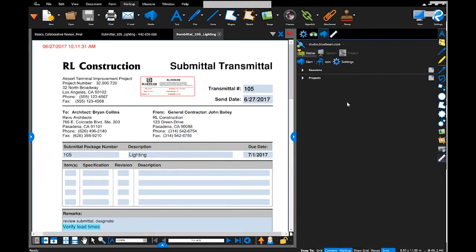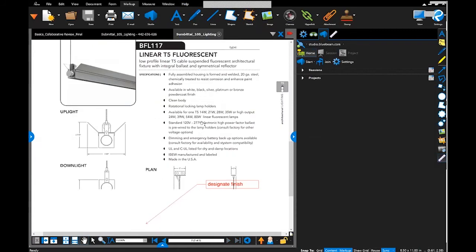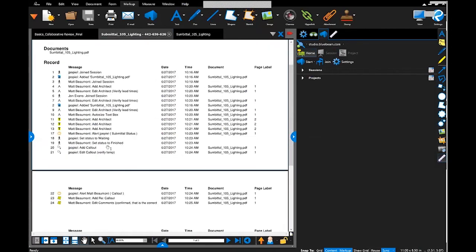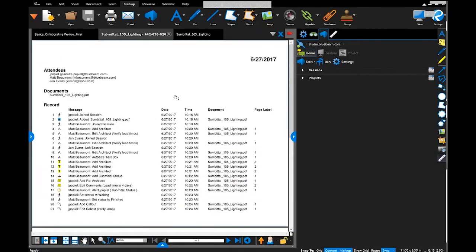It is closed. Now as I look at this file, it contains all of the markups that were made during that studio session. It also includes the report on this page here. It lets me know all of the attendees, the documents, as well as all of the activity that happened within the studio session. So if you want to keep track of when people are getting their comments in, or perhaps somebody comes back and says, hey, where are my comments? You can say, oh, right here in the record, I see them. So again, all of these documents have been saved and the studio session is closed.